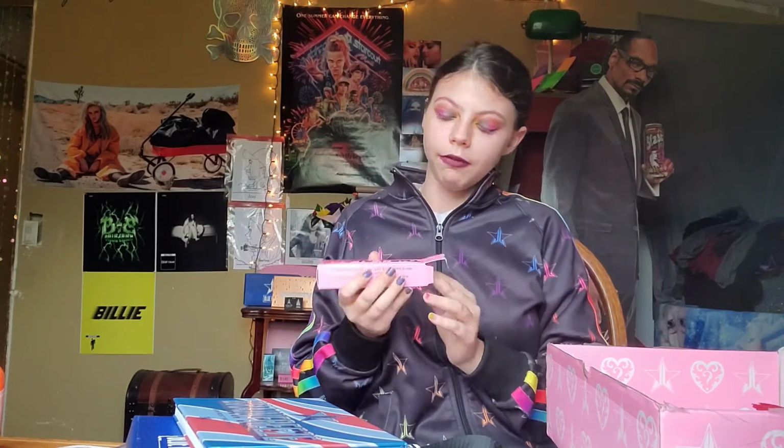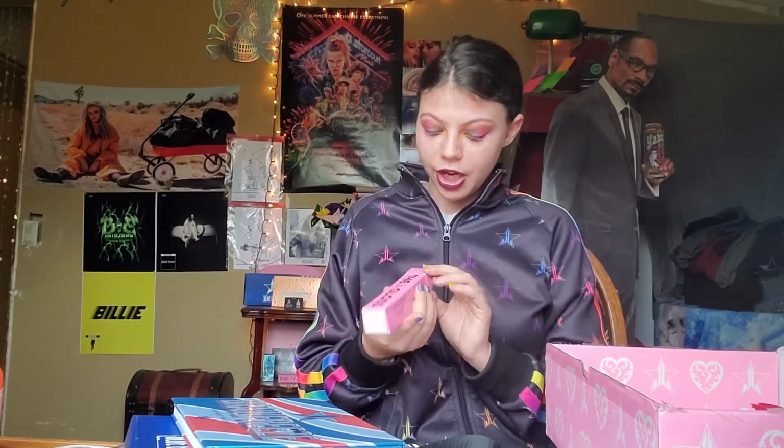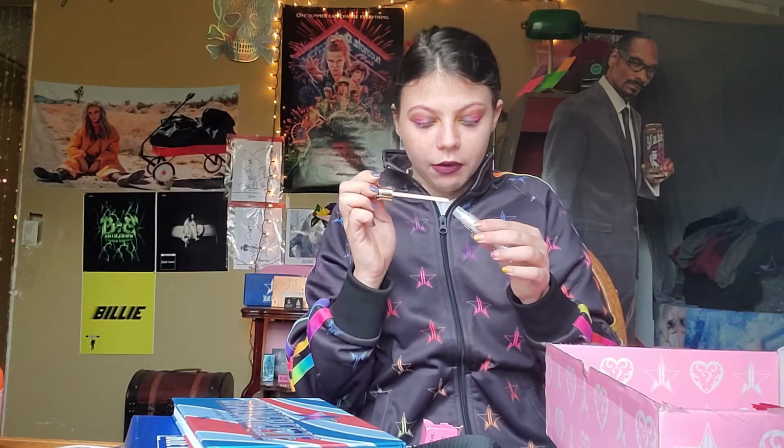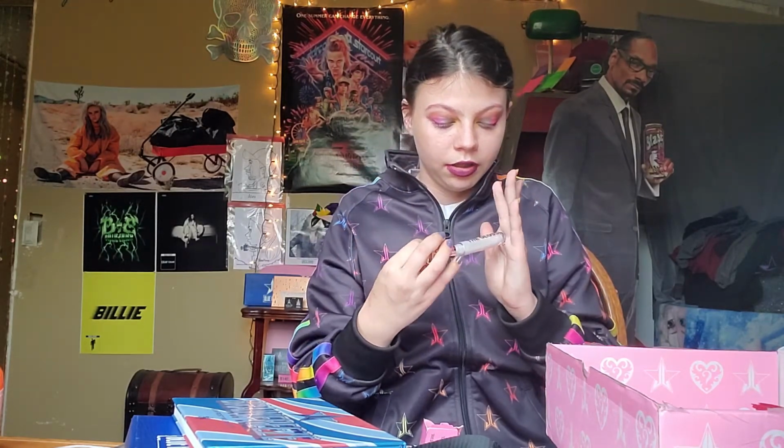So next up we have the gloss. This makes number 4 that I have. This is in the shade Ice Cold. Sorry about my voice. This is in the shade Ice Cold. Let's see there. Looks like the packaging is a little damaged. Ooh, this is like a green-white moment. Let's see here. They always smell so good.